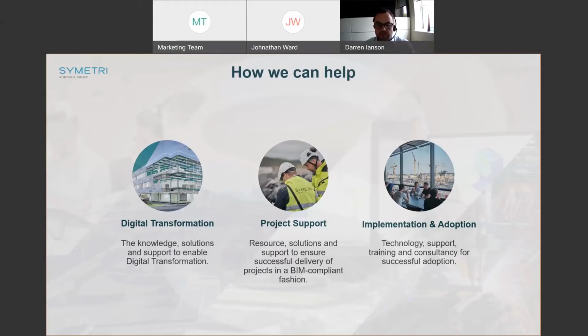And then implementation and adoption. We get software as the core of any business, and I'm a great believer in how people, process and technology all go hand in hand. Key to successful software rollout is not just to implement the technology, but to optimize this investment by ensuring good adoption within your business.